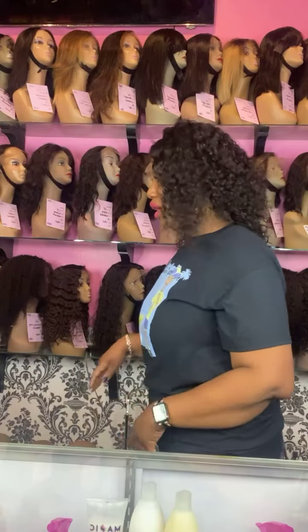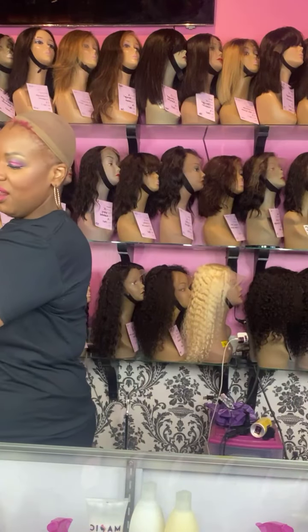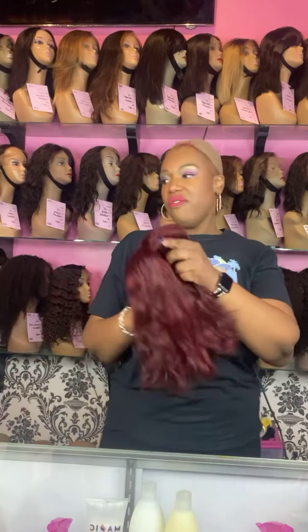This is unit number 115, a 12-inch front lace curly. Our front lace units have up to 6 inches of free parting space in the front. Our next unit here is unit number 575.